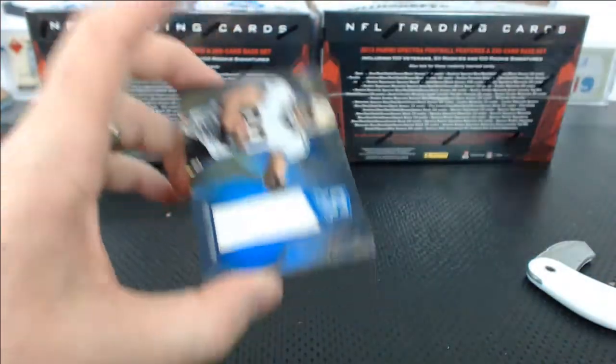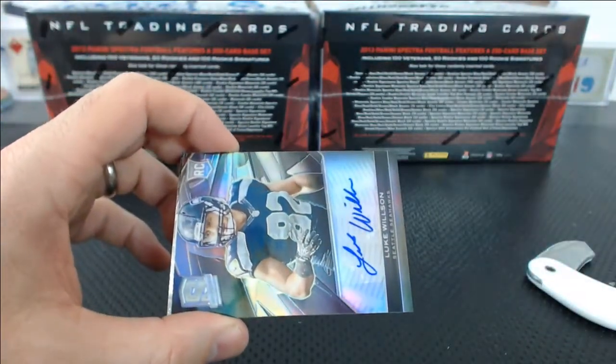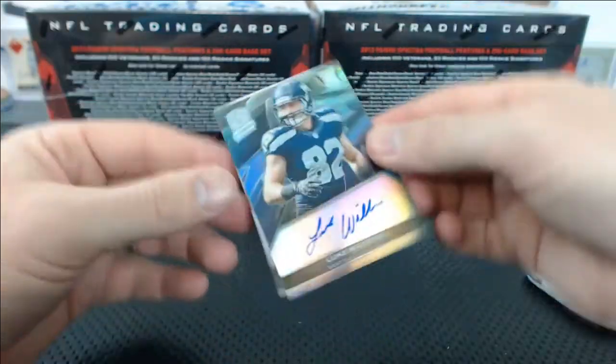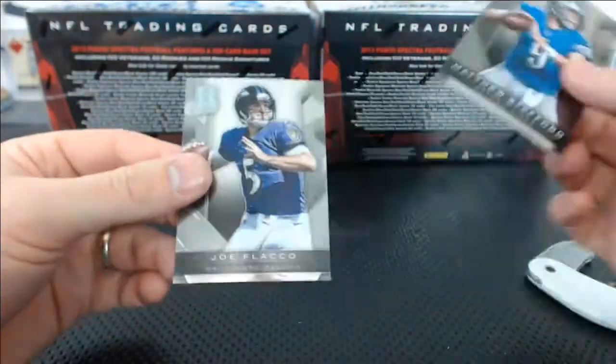Jordan Reed, rookie revolution /99. Jimmy Graham, blue parallel jersey relic, 31/49. And we have a Luke Wilson for the Seahawks, rookie refractor. And Matthew Stafford, Joe Flacco base. Hi, hi, hi. All right.